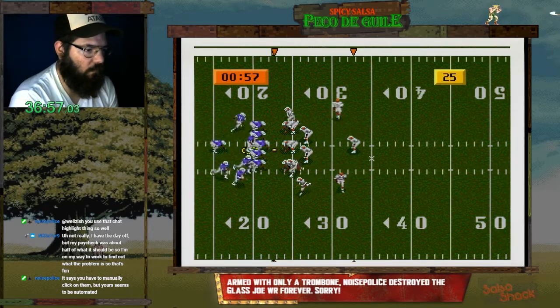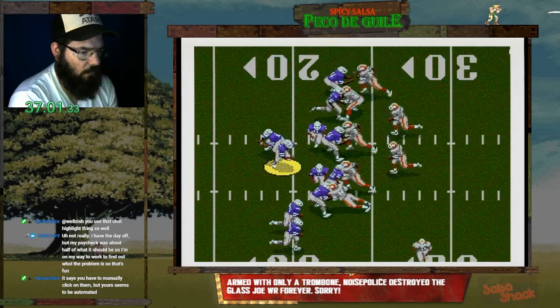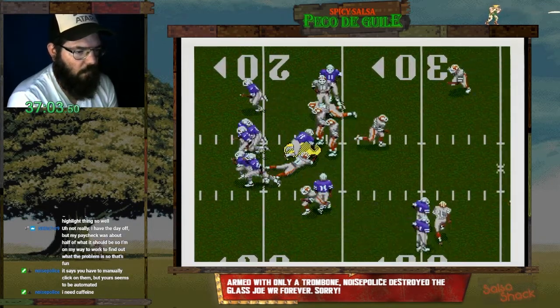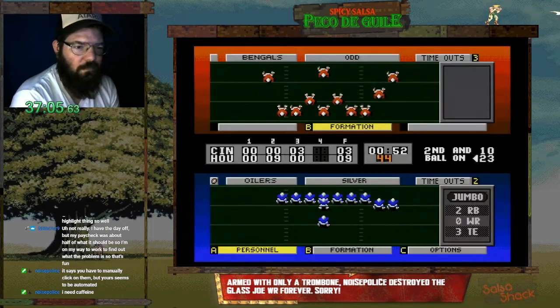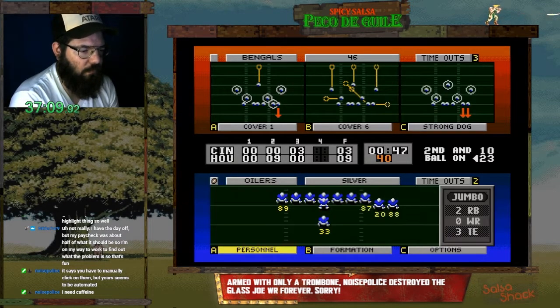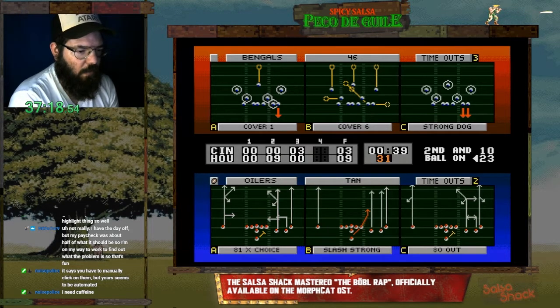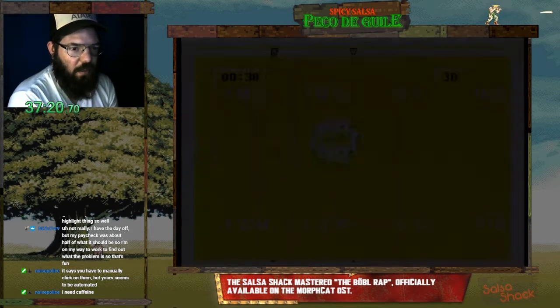Cincinnati in the 3-4. The offense sets up in the tight formation. Good protection, better hurry. Downed on the 22-yard line. No gain on the play, with 49 seconds remaining in the third quarter. Oh, trips right. All right, here we go. Trips right. Let's give them the 80 out. They're not going to know what to do with that.